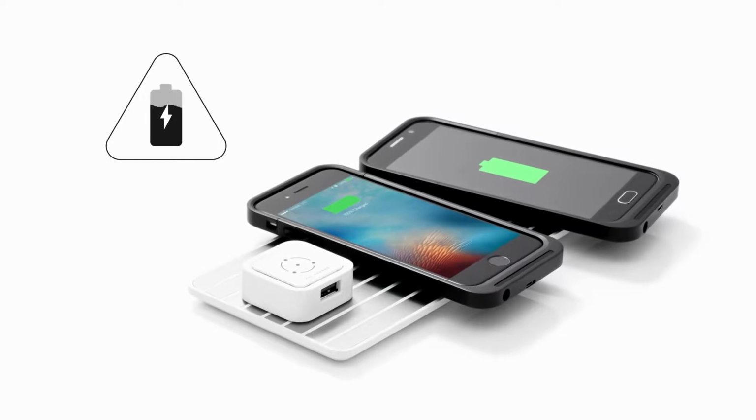Charges: wireless charging done right. It uses conductive technology, which means it charges on contact. This means it works with virtually any device, and you don't have to worry about device orientation. It emits no additional radiation and is safe to touch.